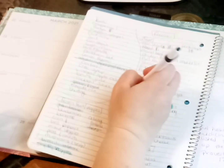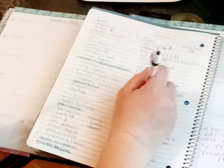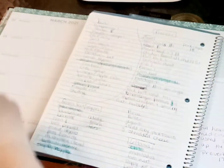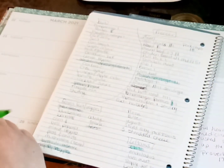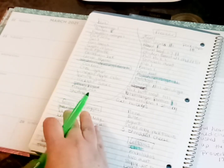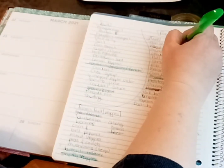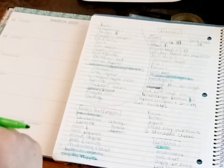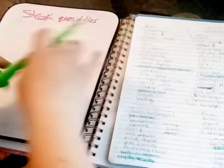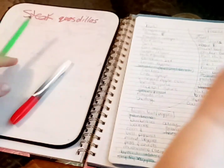I don't have any ham left in the freezer except for the Easter ham, and I'm not making that for meals. So that is the thin steaks. I'll take that. And we're going to write our meals out on the board.